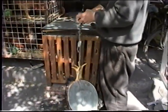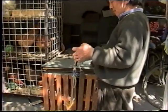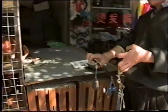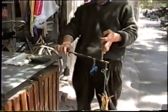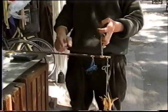All right, so he's got the chicken by the hind legs. I suppose you do this often, sir. We weigh it first. This is the weighing apparatus. Yeah, watch this. We measure things in China in jin. A jin is about a half kilogram. So he's measuring out the number of jin right now. Isn't that a cool little measuring device?